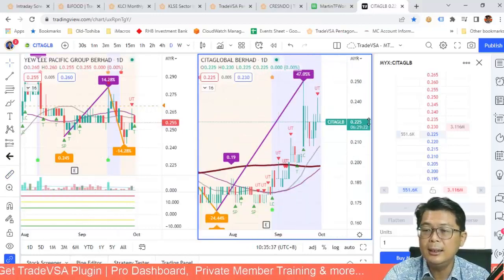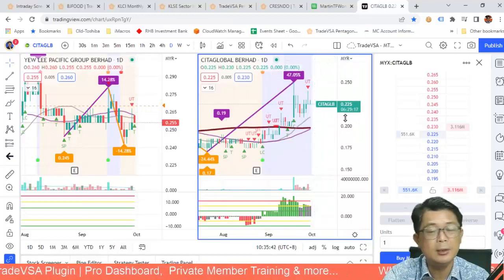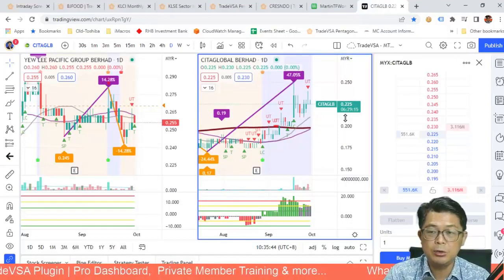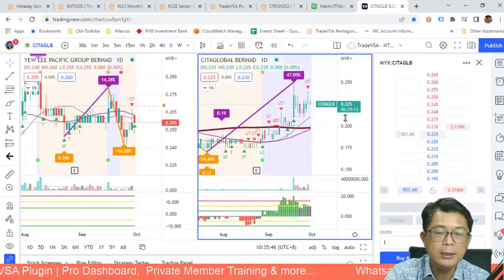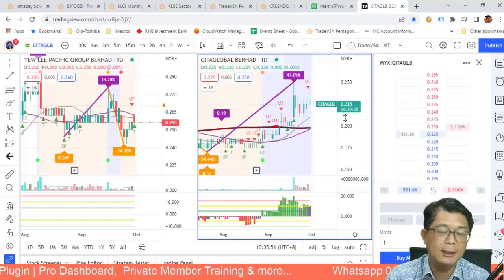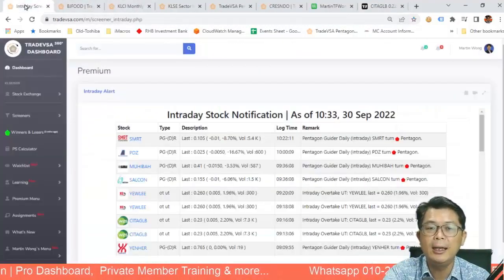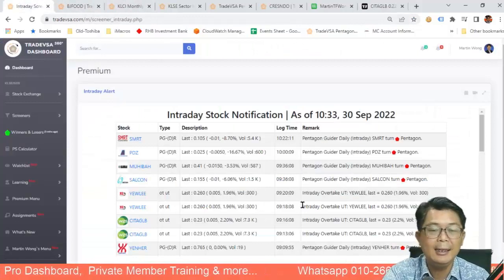So this one in here, again, if you're a beginner, I don't recommend this one because it's below the 47 threshold mark in here. Even Yuli is 26. So right now we don't have anything. So we just need to wait maybe the next 10 minutes or so. And that's why it's important, as I said before, if you have this intraday alert, all you gotta do is just leave it up and let it run.